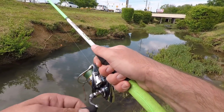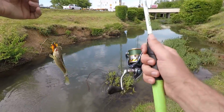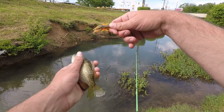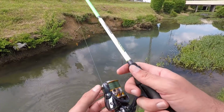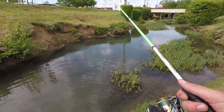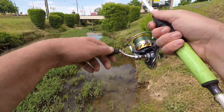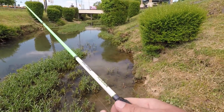Got it. There's one of them. There was like 3 fish looking at it. I probably got the littlest one. The littlest one seemed to have no hesitation. Little rock bass. There's a big old soft-shell turtle right down there, and there's a couple other bass I see over top of it. I don't know why they're hanging out right over top of that turtle. Dang it. Come on, bass. You know you want it.